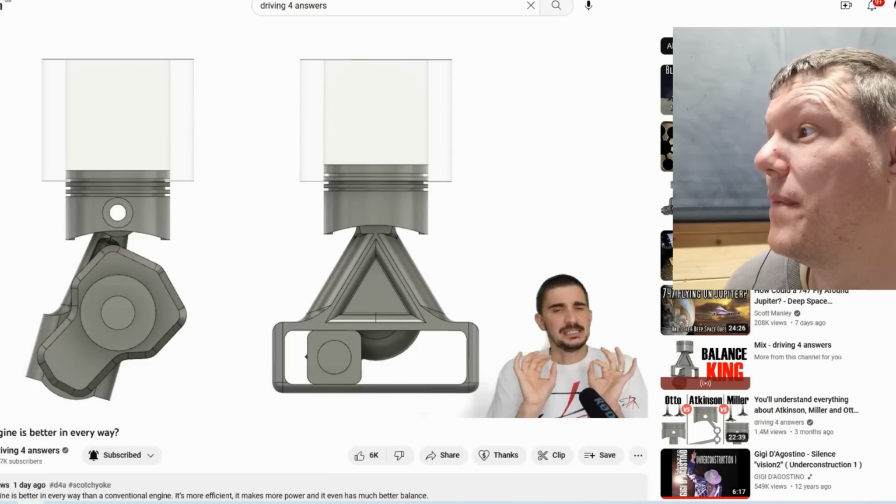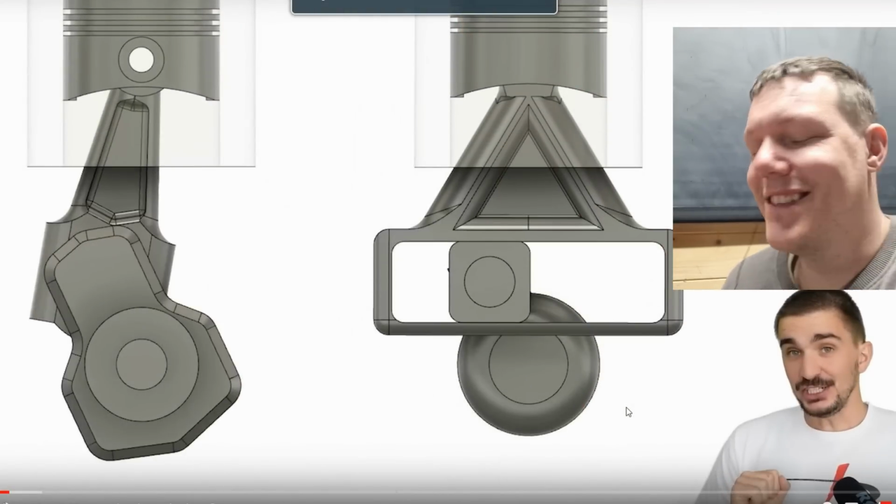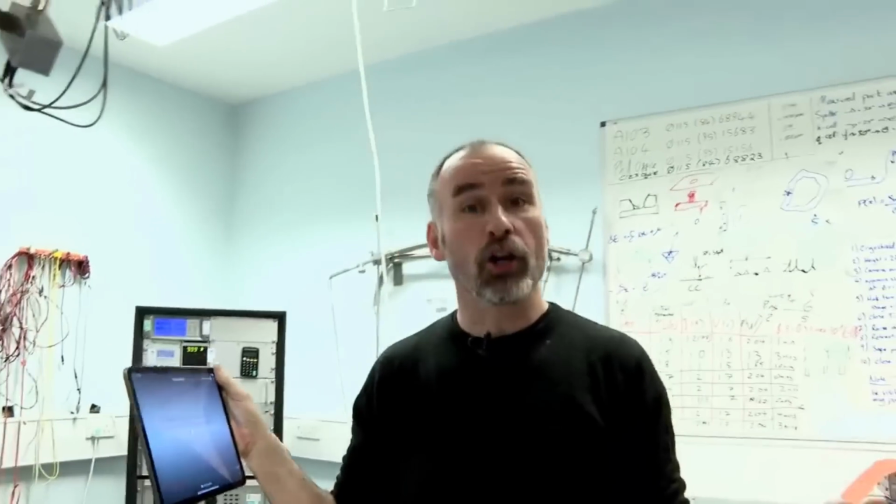But anyway, we'll carry on. Non-existent, because the rod... Right, so this is fun. This problem is almost non-existent. That's bollocks. Sorry, but that is bollocks.